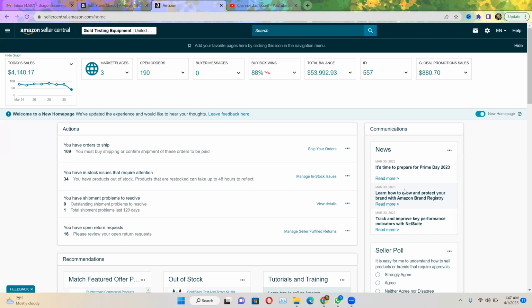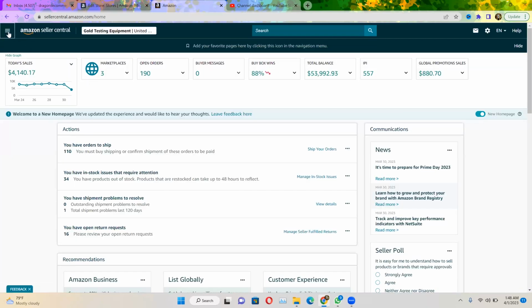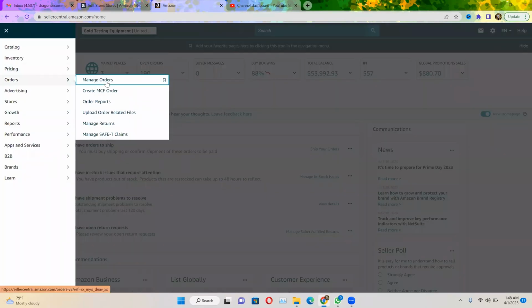So this is the Amazon Seller Central account. I have listed a lot of pods on the Seller Central account as FBA and as FBM. Let me just refresh it first. You just need to go to this menu, and then go to orders and then manage orders.